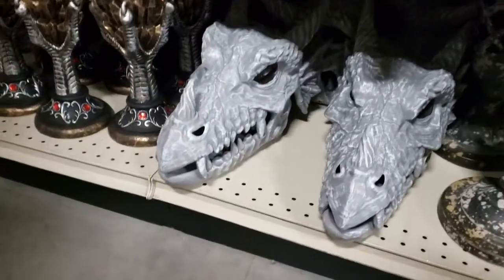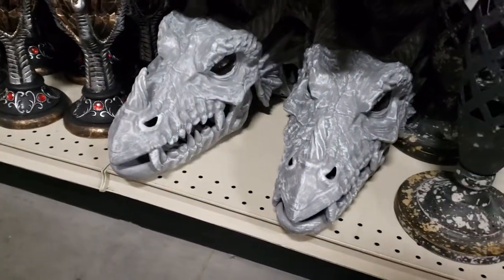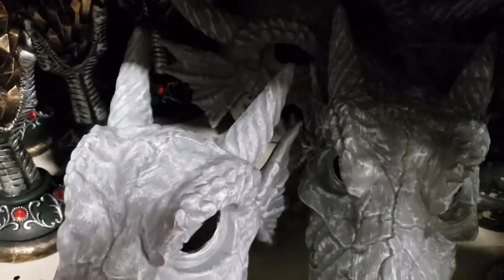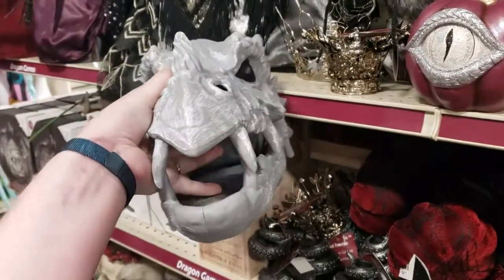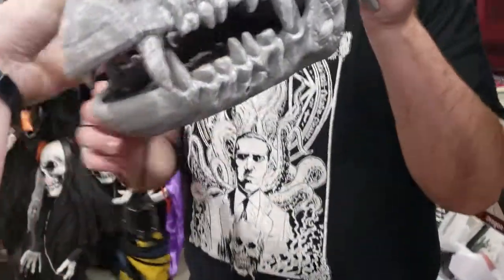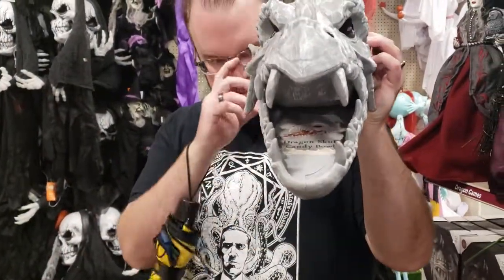Oh, look at this. Look at this dragon skull. How much is he? I don't know. I was asking you to look. This is another plastic one, but he's still really cool looking. $14.99. He's really neat and his mouth opens. Can you hinge his mouth so I can see it? I only have one hand. That's pretty cool.